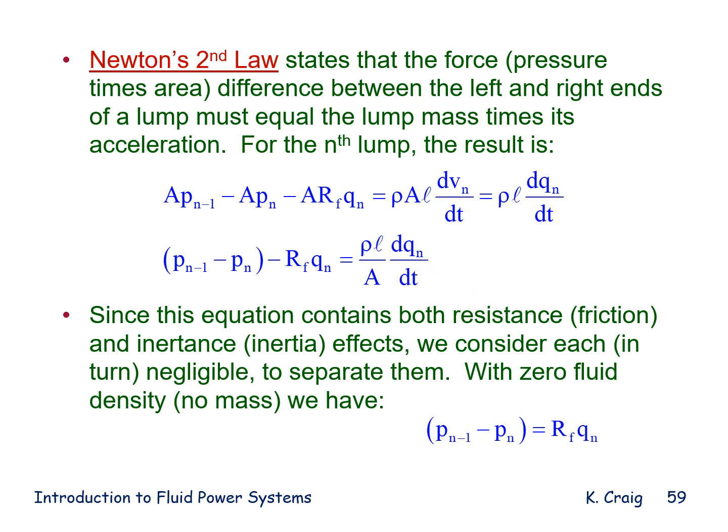Since this equation contains both resistance, friction, and inertance, another word for inertia, since it contains both of those effects, let's consider each in turn negligible to separate them. With zero fluid density, no mass, in other words, the right side of this equation would be zero, I see that the difference in pressure at the left and right ends equals the fluid resistance times the volume flow rate. That's my definition of fluid resistance, pure and ideal fluid resistance.